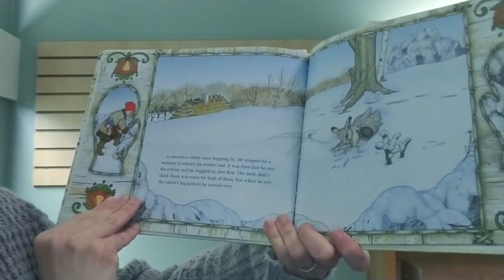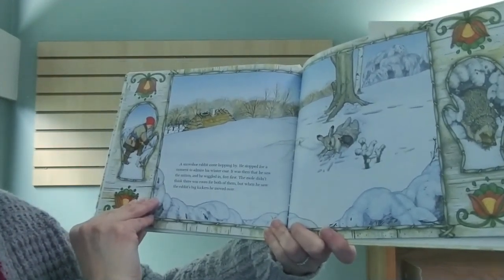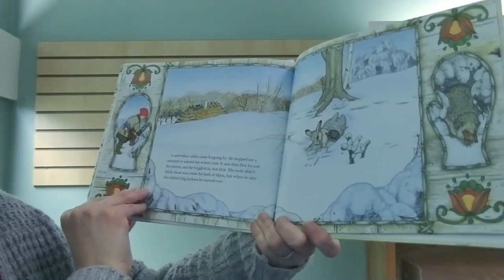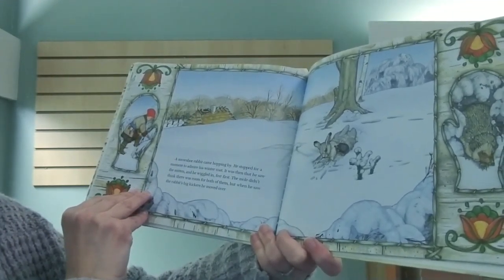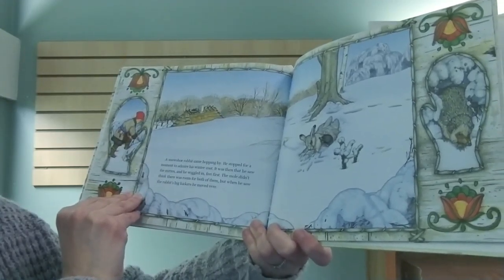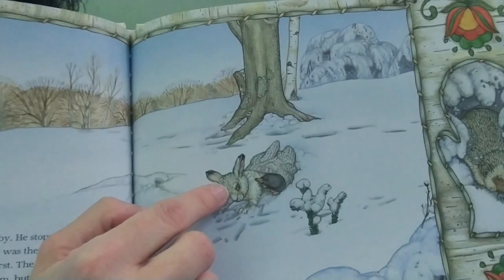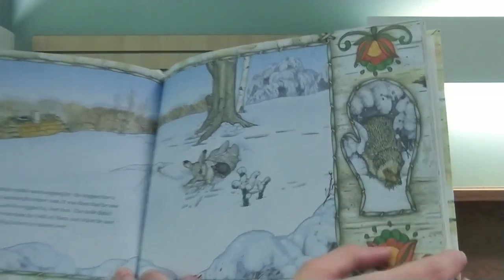A snowshoe rabbit came hopping by. He stopped for a moment to admire his winter coat. It was then that he saw the mitten, and he wiggled in feet first. The mole didn't think there was room for both of them, but when he saw the rabbit's big kickers, he moved over. There's the rabbit and the mole squeezing into the mitten. And there's what's coming next.